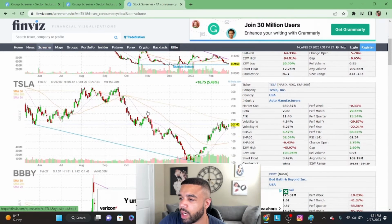Now here in Tesla, this is an exception. We have this downtrend here, and now we see that we're going up and we're going sideways. So that means that if we break above this 217, 220 area, we're going to see the next move up, right? Until maybe this resistance here, which is 240. So from 220 to 240, right? But we have to see it break out of this box.